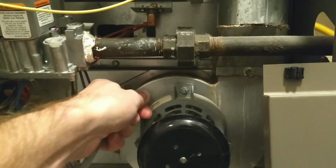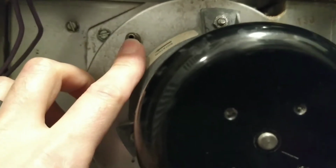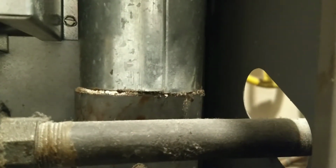Now, this may be a little awkward to pull off. Try not to damage the rubber if it's dried out. But you can see this tiny opening. What has happened to me multiple times, and you'll notice since this leads to the outside, it gets a little cruddy. That condensation buildup inside works its way down, things get rusty.